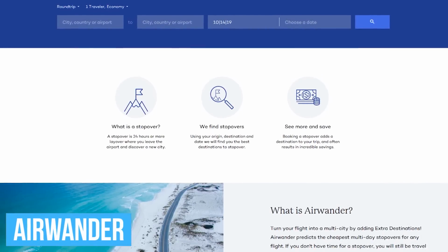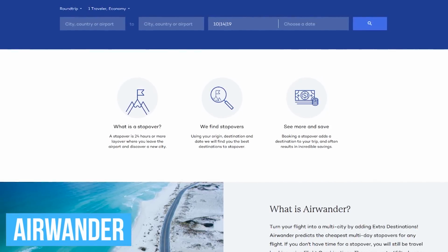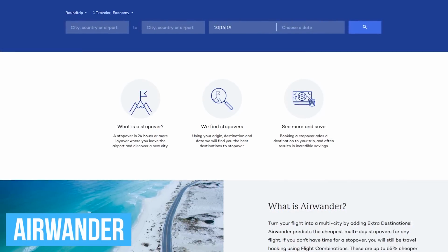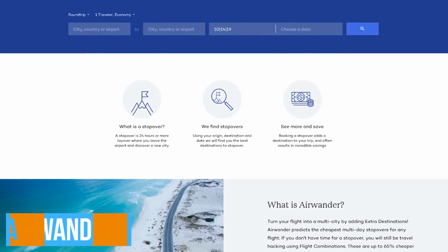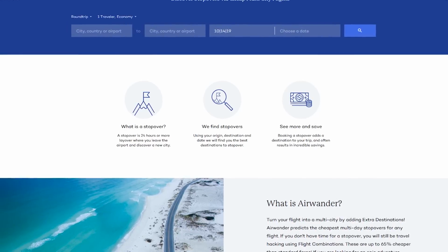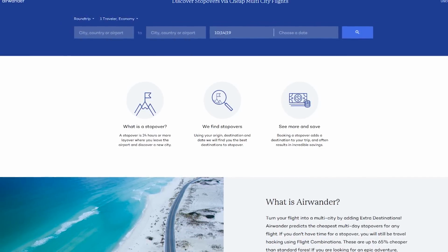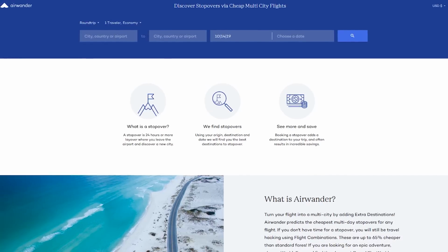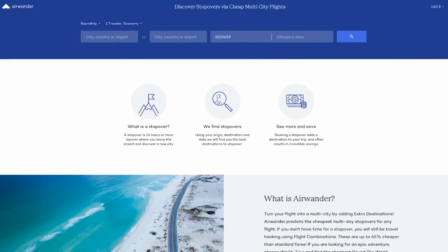Now it's time for the coolest flight search engine on the internet. Airwander helps you to discover stopovers of 24 hours or longer between your departure and destination. In short, sometimes adding a stopover can give you a lower flight cost in total than going straight to the city that is the primary focus of your trip. Here's an example of how to use it.